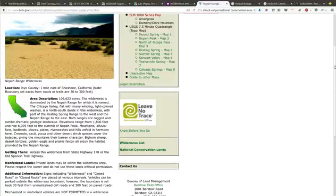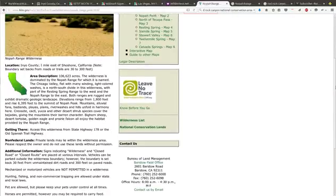Mountains, alluvial fans, badlands, playas, plains, river washes, and hills unfold in harmony here. Creosote, cacti, yucca, and other desert shrub species cover the bajadas, giving the mountains their barren character. Bighorn sheep, desert tortoise, golden eagles, and prairie falcon all enjoy the habitat provided by the Nopah Range. And so that's why it's been protected. People like to see that.